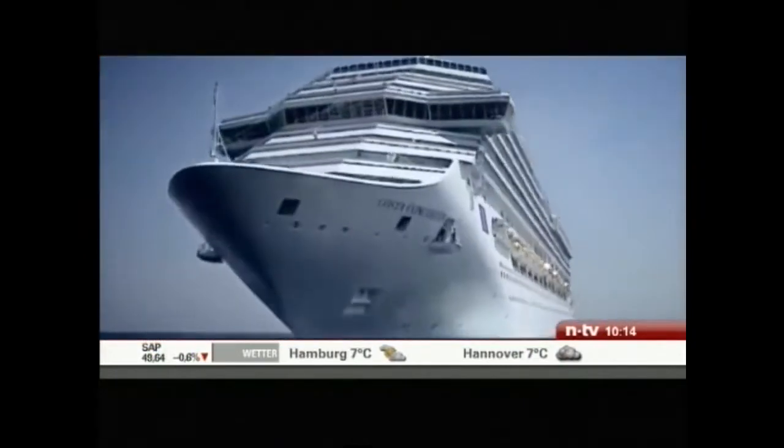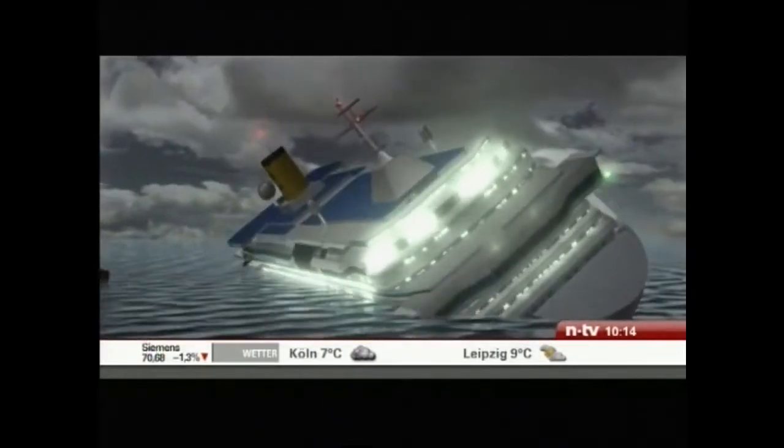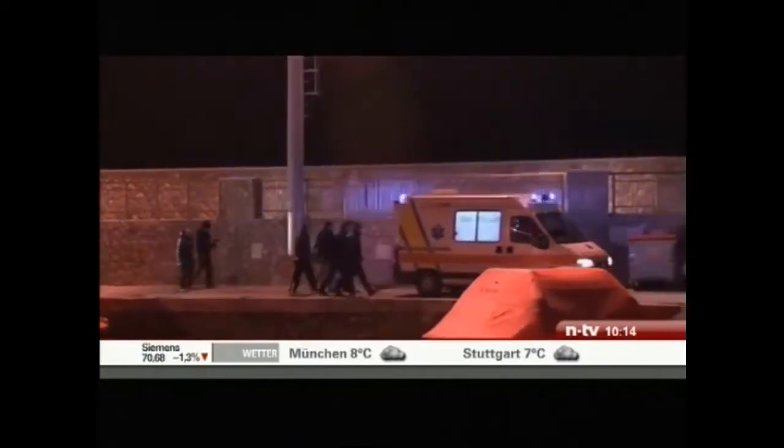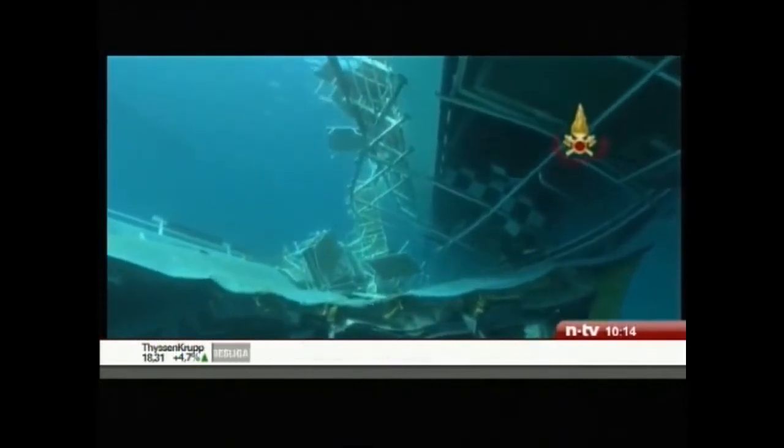Die Costa Concordia rammte bei einem riskanten Manöver vor der Insel Giglio einen Felsen. Das Schiff neigte sich zur Seite, kenterte schließlich. 30 Menschen kamen ums Leben, darunter 12 Deutsche. 2 Opfer werden immer noch im Wrack vermutet.